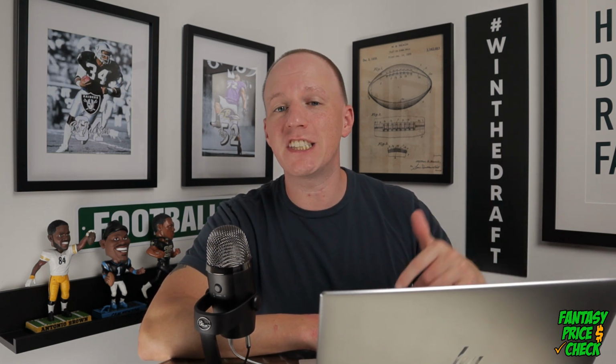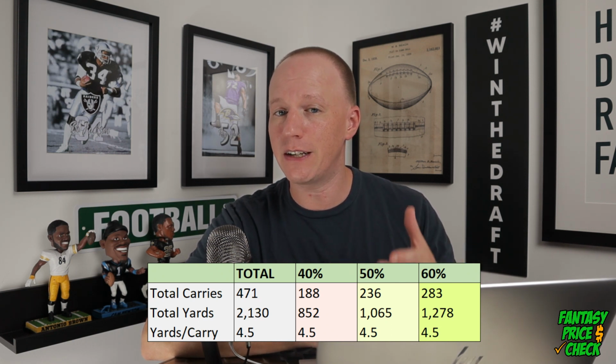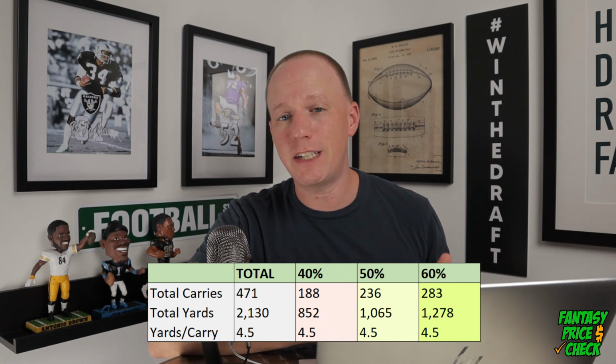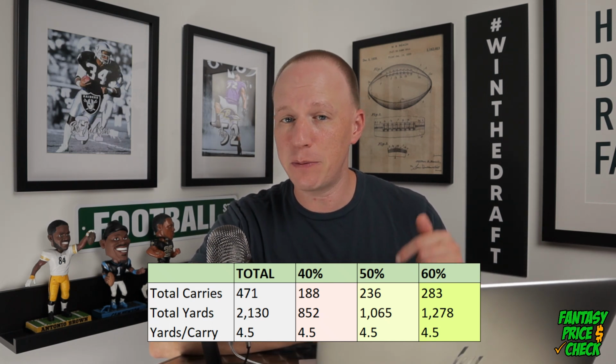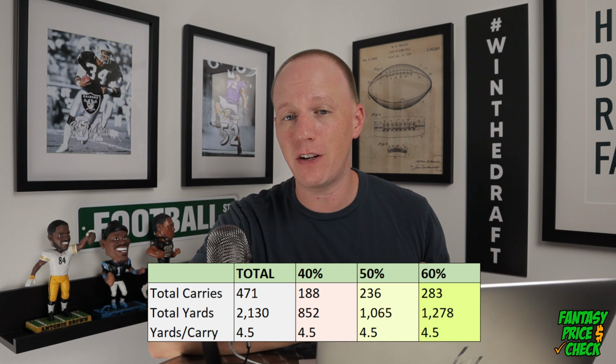I have no doubts that Jonathan Taylor is going to get a heavy workload and finish as a top 20 running back. It's just a matter of how much of the pie Jonathan Taylor is going to get. If it's just 40%, it's not going to be bad. If it's 50%, it's going to be good. If it's 60%, it's going to be great. If Jonathan Taylor gets 40% of the backfield, he should get about 900 rushing yards. If he's able to get 50% of the backfield, I expect him to hit 1,000 rushing yards. But if he's able to get 60% of the backfield, I would expect him to get 1,200 rushing yards.